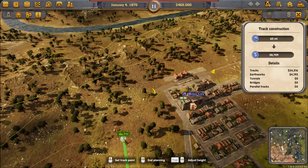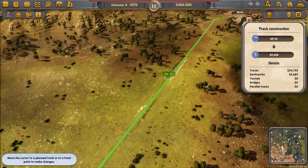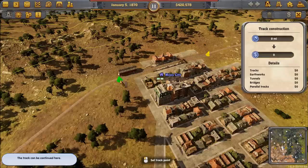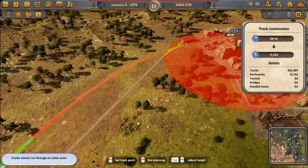So we're going to start out here in our headquarters in Miles City, and you can see it has that line that runs off kind of off the edge of the map. I think that represents traffic coming into this region from the east. And the whole idea of this is it's sort of a passage, a way of moving people and mail and what have you across the map here.